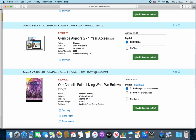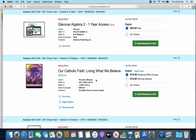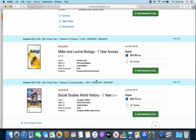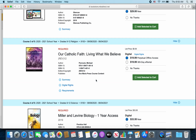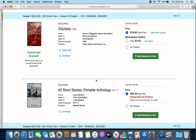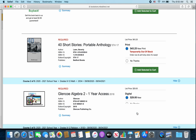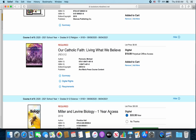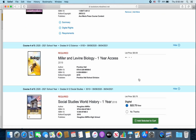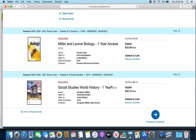So these items all down here are exclusively digital. So I like this because these have no shipping charges associated with them whatsoever. However, these two items are physical, so I'm actually not going to add these two items to my cart. I'm going to add this and this and this, and this. I feel good about that.